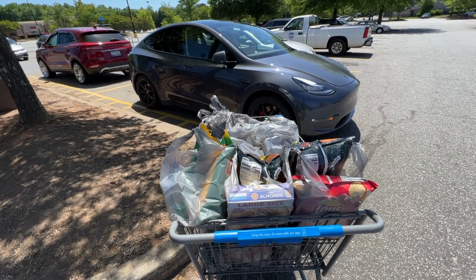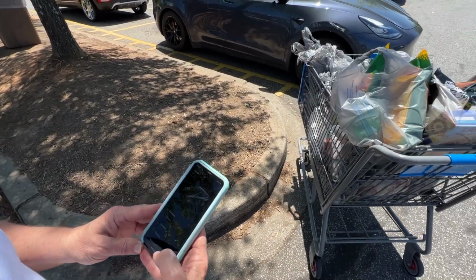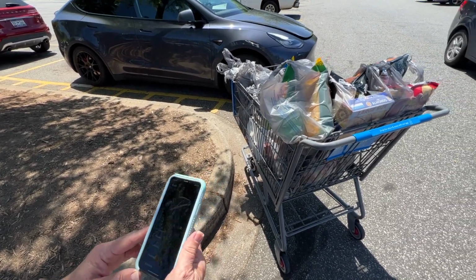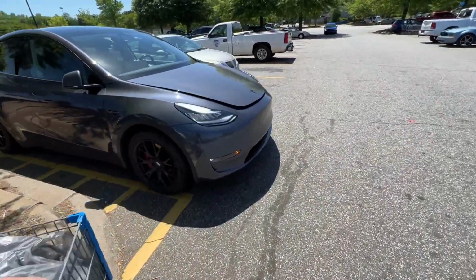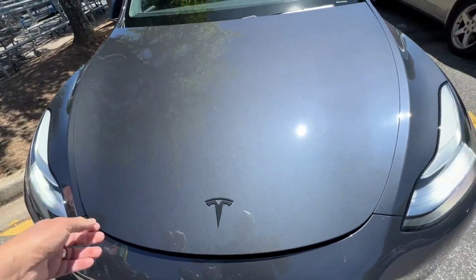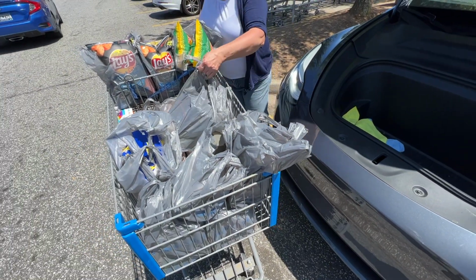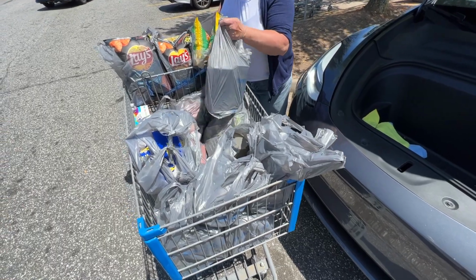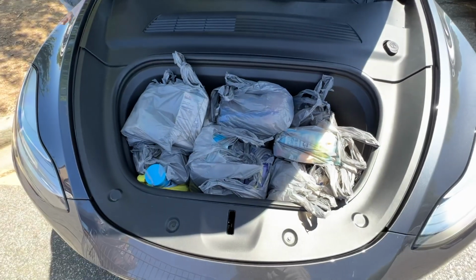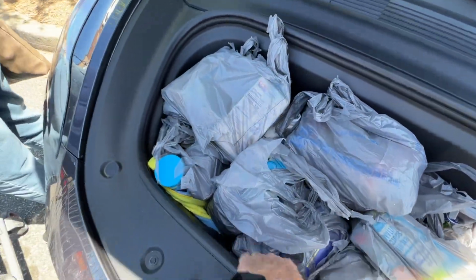All right, go ahead and pop the front. Right here. And then it open. There you go. All right, let's see what we can stick in the frunk here. Maybe we can do all the heavier stuff. Okay. All right. We'll do milk and... Yeah. Do you have another cold bag or no? No. All right, well, we're going to stick all this someplace, probably most of it here in the frunk. There you have it. The frunk's pretty full. Still got a few more spaces here.